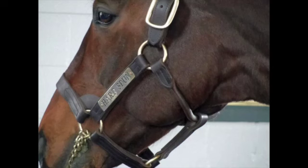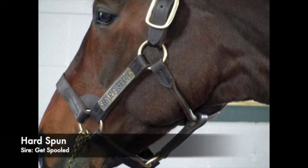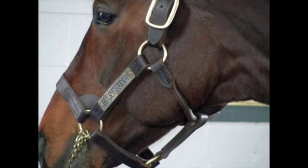Get Spooled is next for trainer Bill Mott. This is a hard spun colt, and they paid $230,000 for this one. And he wired the field against New York bred company at 1 mile and a 16th on turf on the inner turf at Saratoga in his career debut on August 3rd. From post 2, he was just able to get out there, set the pace, and he held on nicely to win by 3/4 of a length. The runner-up was the next out winner.